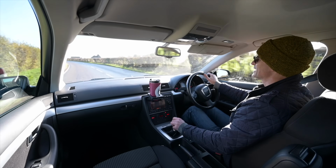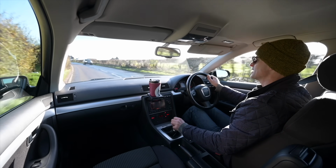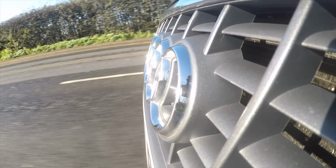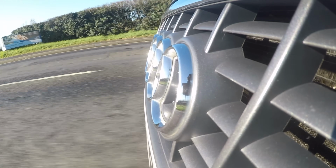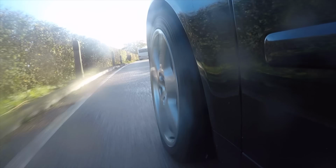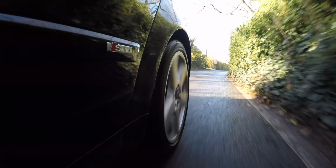Welcome to Furious Driving, and today I'm in the thinking man's alternative to the E46 BMW 3 Series. Yes, this is an Audi A4 B7, and it's the 2-litre turbo diesel S-Line, which means it's got loads of economy and a few toys.